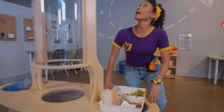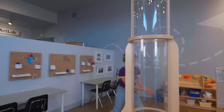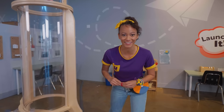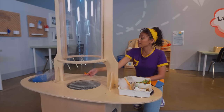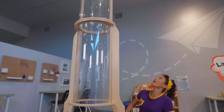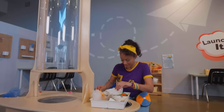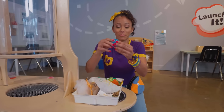It went all the way up out of the tunnel and here it comes. Ooh, ooh. I caught it. I'm gonna see if it will go up again. Okay. Ready? Goodbye, little leaf. Whoa! That's so cool. What else is in here? Oh, look at this squishy ball.